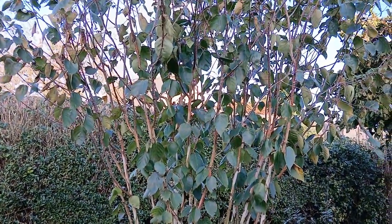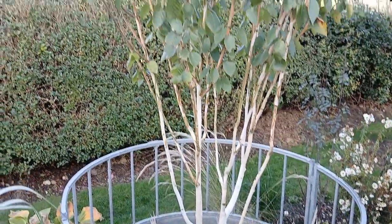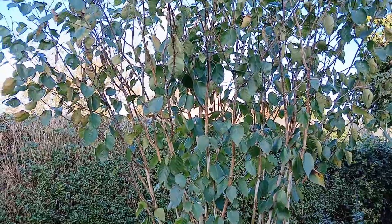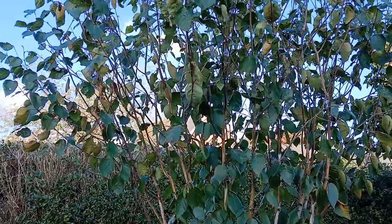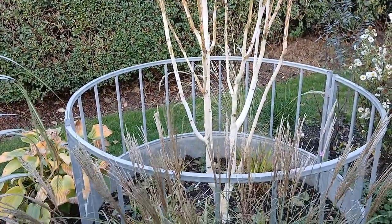We can't really call silver birches as having a nice autumn colour, but the leaves of most birches do turn a nice yellow. I don't think this one has ever turned a nice yellow. Not in the last 4 years that it's been here, but it's still looking okay. And these are more all year round plants. They always look good.